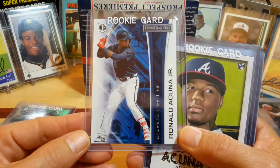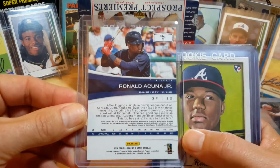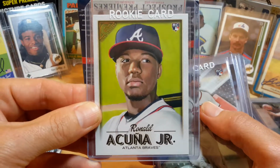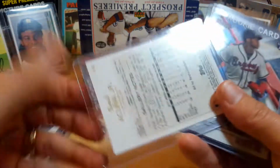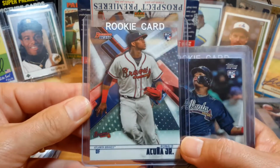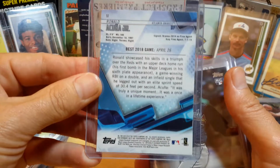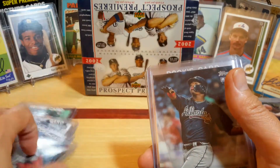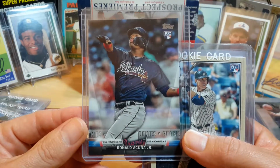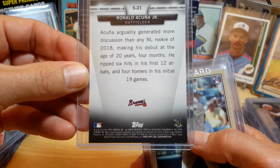They're pretty cheap too, but that's Acuna. I always love grabbing his cards. Let me show the back of it. The gallery. There's a Bowman Best. Some of these I got multiples of, but if I find them for the right price, I'll go ahead and grab them, especially with Acuna Jr. There's the back of that Topps card as well.